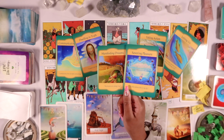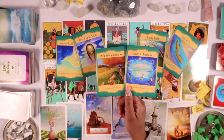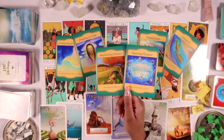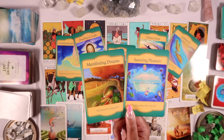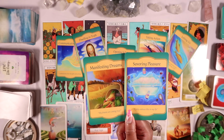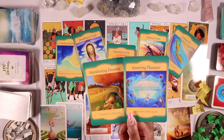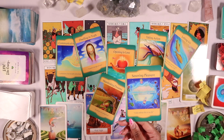But try, even if it's just scripting or journaling, that's the most witchy thing that has the least amount of fear with it, because you're still being witchy, you're still tapping into that alchemy and creating, but it's not scary, like you've got a cauldron and you're whipping stuff together, you know what I mean? So that's the most witchy thing you can do with the least amount of risk, I guess I'll say. But anyways, my dreams are coming true is what it says at the bottom of that one. At the bottom of savoring pleasure, it says, I fully embrace the bliss of my life.